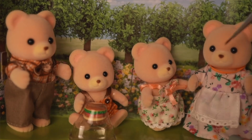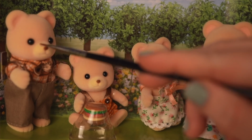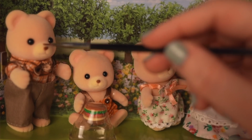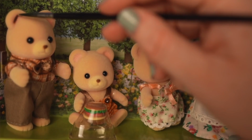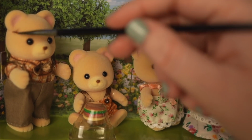The mother of the Cuddle Bear family is Carol. Carol is very polite and sweet to everyone she meets. She often teaches her children good manners, so they are always on their best behavior. The father, Arthur, is the mayor of Calico Village. He's very thoughtful and always looking out for everyone's best interest. He does everything he can to make Calico Village the best place.